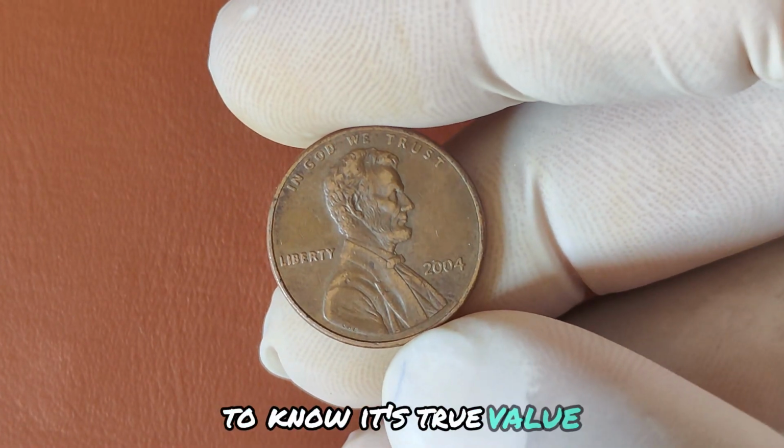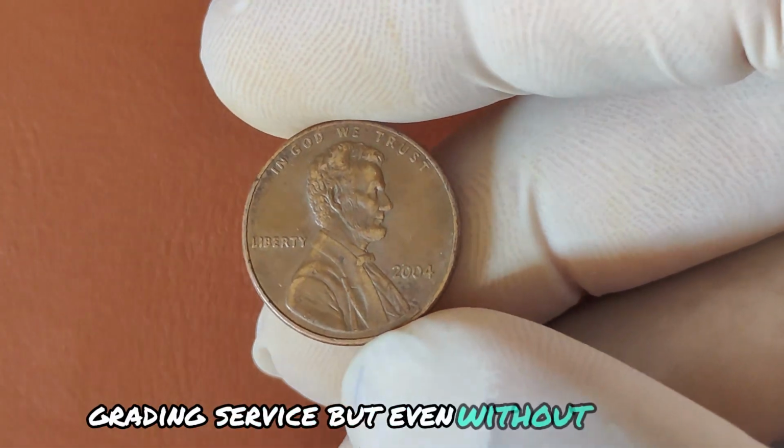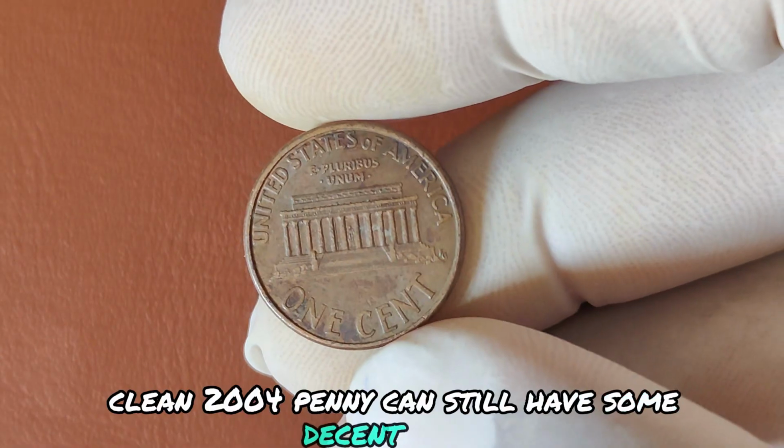To know its true value, you might need to send it to a professional grading service. But even without grading, a sharp, clean 2004 penny can still have some decent value.